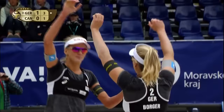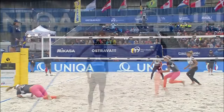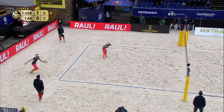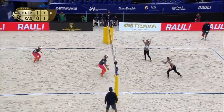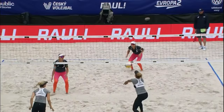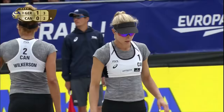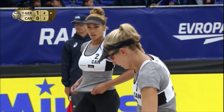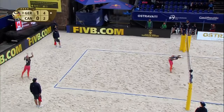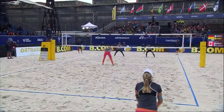Again, the Germans celebrated, stretched their lead. Wilkerson, the net, probably helping Borger there. Back came Borger to put the points away. Kozuch to serve. 3-1 the score. Bansley in it lands. Simplest of points handed back to Germany and the serve to Borger. In it goes. Excitable clap of the hands from Wilkerson in response to this point.